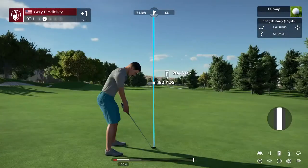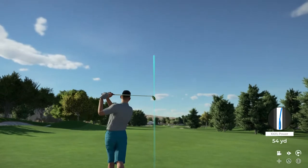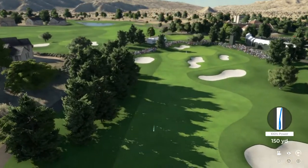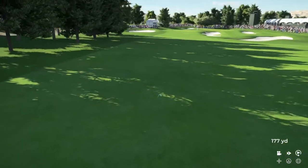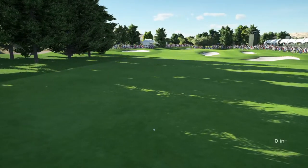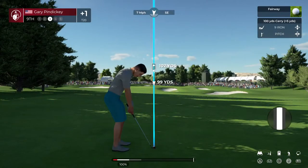Typically played in the fall portion of the season, but it really does have a great field these days. The Shriners Hospital for Children's Open, staged in Las Vegas. A great atmosphere around in the city. Rich, what do you like the most about it? We're in Vegas, baby. I mean, what's not to love about Vegas?